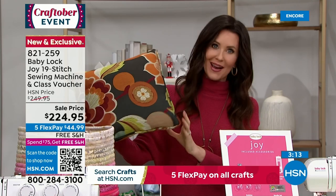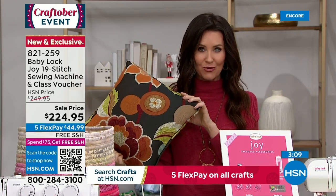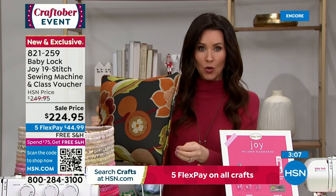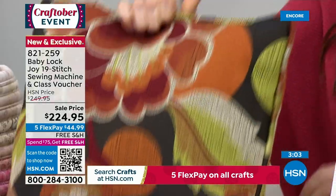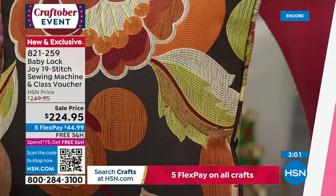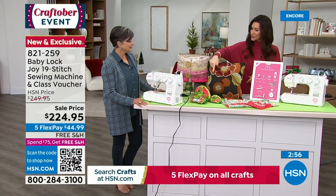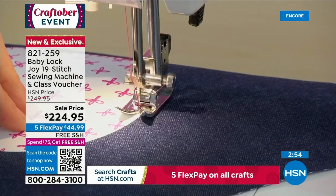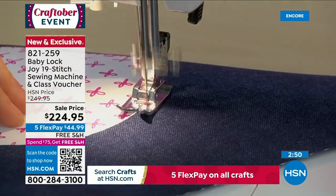It's like a hidden zipper in there, hidden zipper somewhere, on this machine at $224. We've got aprons and quilting and buttons, and the fact that you can use this on really thick, heavy fabrics, and that you can be as particular as you are, that you can even do, what did you call that, like a quilt stitching? Yes, quilt stitching. You can do channel quilting. And so it's super easy.